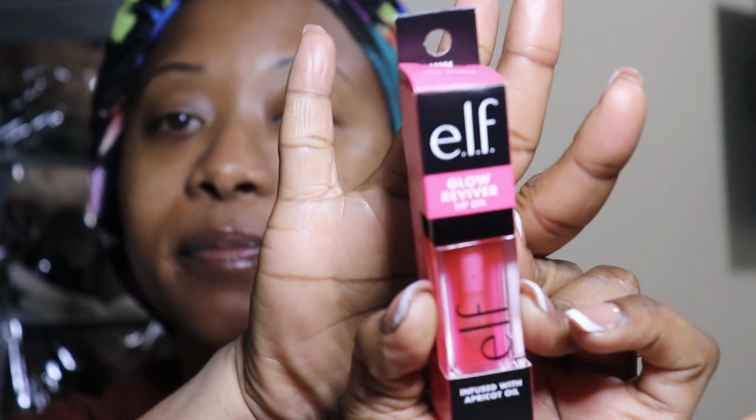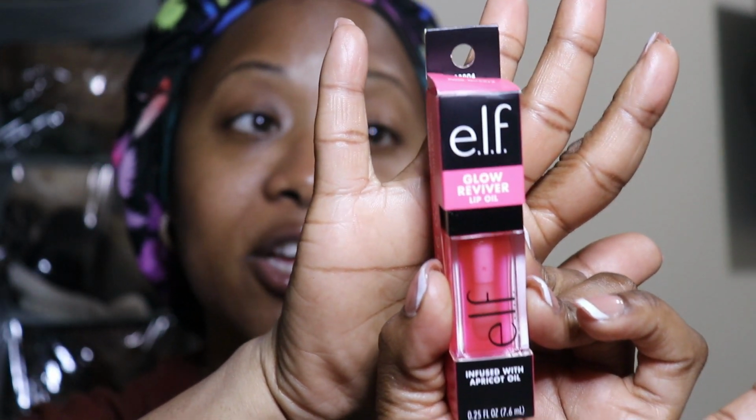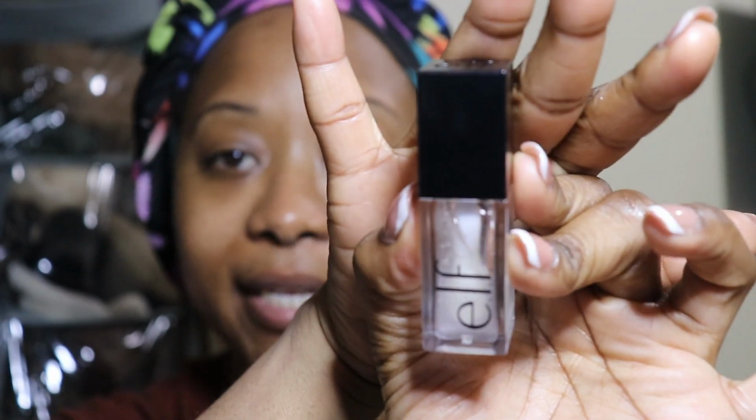And I'm not gonna lie to you, I was super excited for these because I am a gloss girl, okay? And the lip oils, I have been dying to get these. So they have the lip oils. These come in various shades, but your girl only got 2, which is pink quartz, which is this one, and then I also got crystal clear.